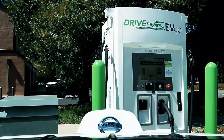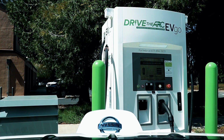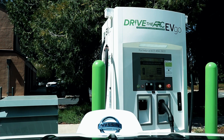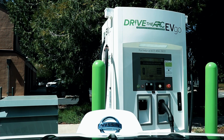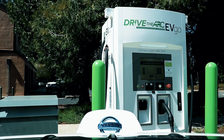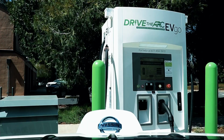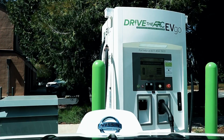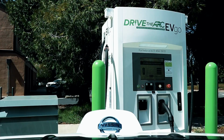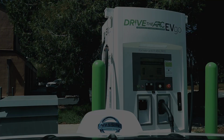Nice. So we got 100 amps right now at 356 volts. Is that climbing? Yeah, it looks like 358 right now. So let me just do some quick calculations here. That's 356, so we're at about 35 kilowatts, 0.6 I guess is what you call that. So that's not too bad.